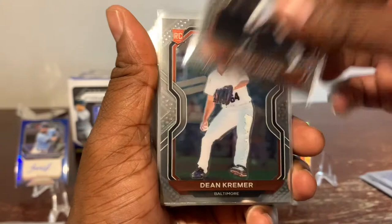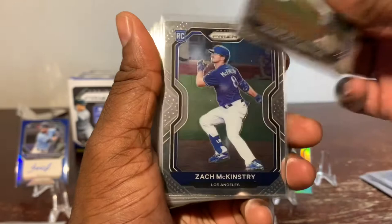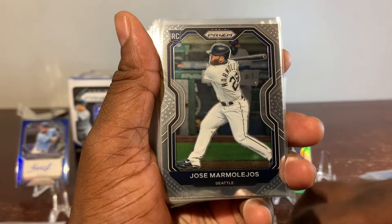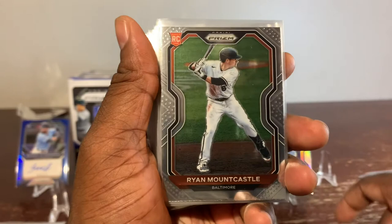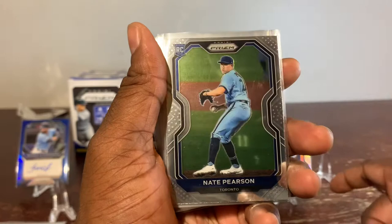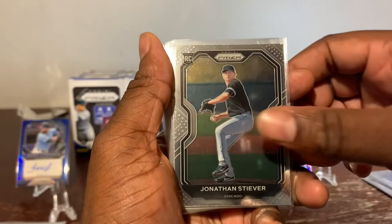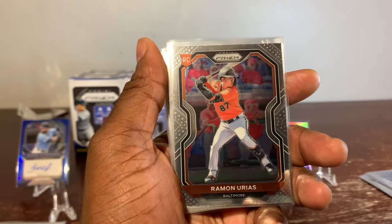Jahmai Jones, Mr. Dean Kramer, Larnack, Nick Madrigal, Moniak. Mr. Moniak is a very nice pitcher, so look out for him. McKinstry, Marquez, Marmolejos, first overall pick right here. And luckily we got two of those bad boys. Edward Olivares, Ona, Paredes, Patino, David Patterson, two of those. Nate Parsons, Mr. Rooker, Smits, Scrubb, we got two Andrew Scrubb, Pavin Smith, Mr. Steivers, we got two Steivers, Tejada, and we got two Ramon Urias, Andrew Vaughn, Mr.